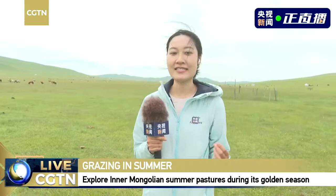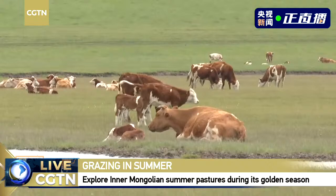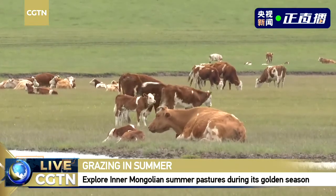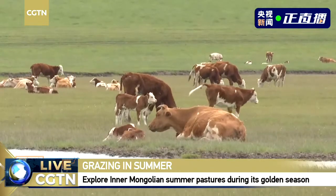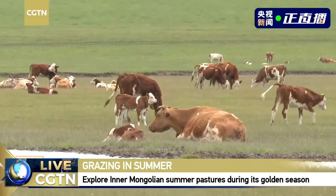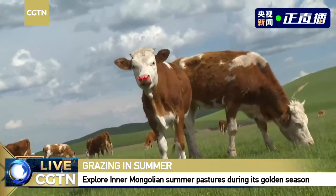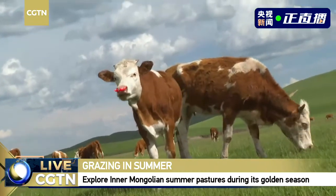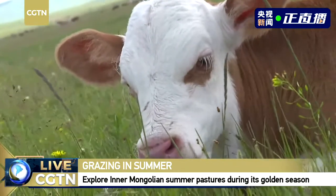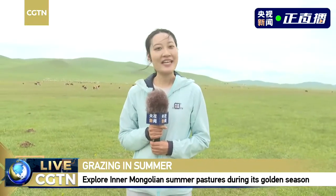Because of the summer pasture and winter pasture, we try to strike a balance between grazing and the environment, so we could see this really vast green landscape. This is a magnificent sight. And here, this is a summer pasture in Inner Mongolia. We also got a little bit of knowledge about how herdsmen move and settle in these places. This is a very beautiful place, and we also invite our viewers, please do come to Inner Mongolia to enjoy this magnificent sight. Thank you.